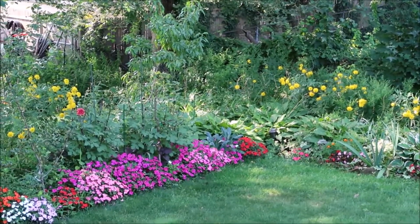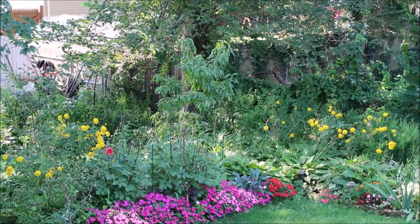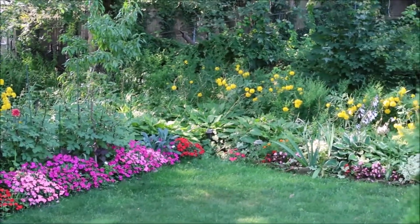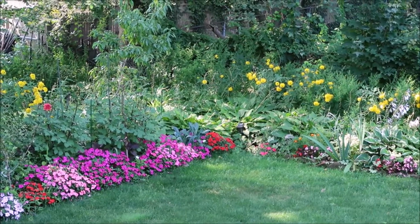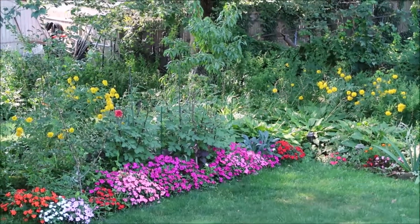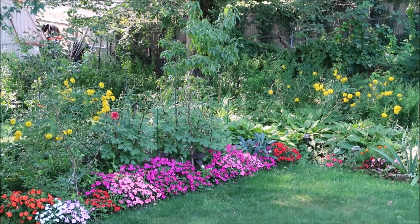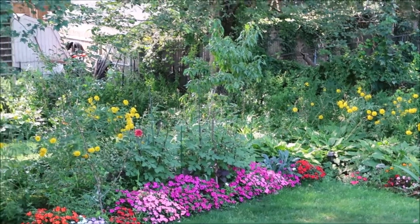But they add such really wonderful color and excitement to this corner, which otherwise would be just full of hostas and other things. But because of the yellow flowers, it just gives this whole corner a new lease on life. I also have the dahlias planted over there now, and I can see one lone dahlia opened up, but there are more to come. So let's go and take a closer look at these beautiful flowers and this beautiful corner of the garden.